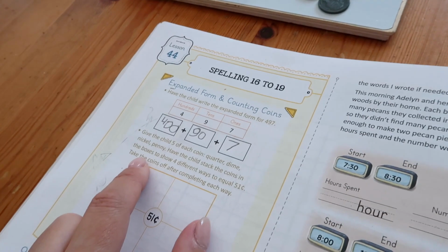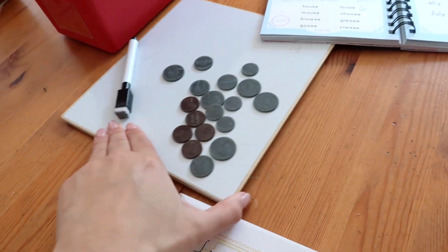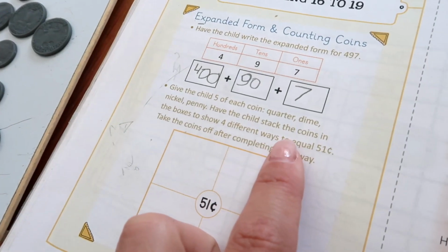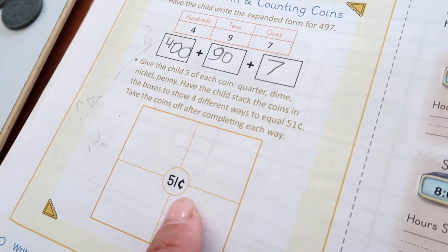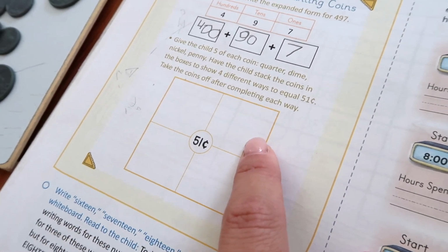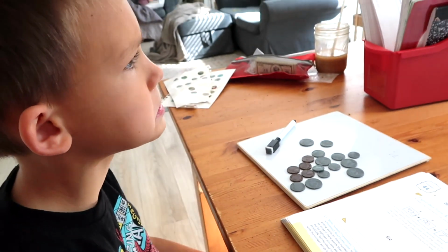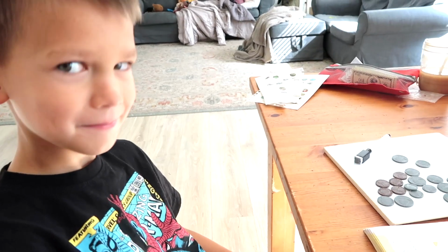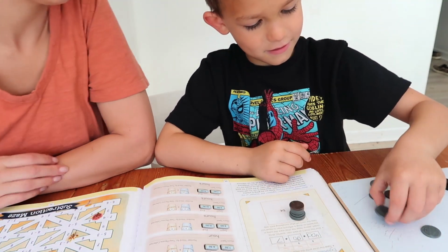All right, this next portion we're gonna be using the coins. I pulled this out of our math box and we're already ready for it. It says you're gonna stack the coins in these boxes to show 4 different ways that equal 51 cents. So in each of these boxes, you're gonna put together the coins, and each one is gonna be a different way that you can make 51 cents. Do you think that you can do 4 different ways? All right, the next one is the easiest one that you did, right? These ones.